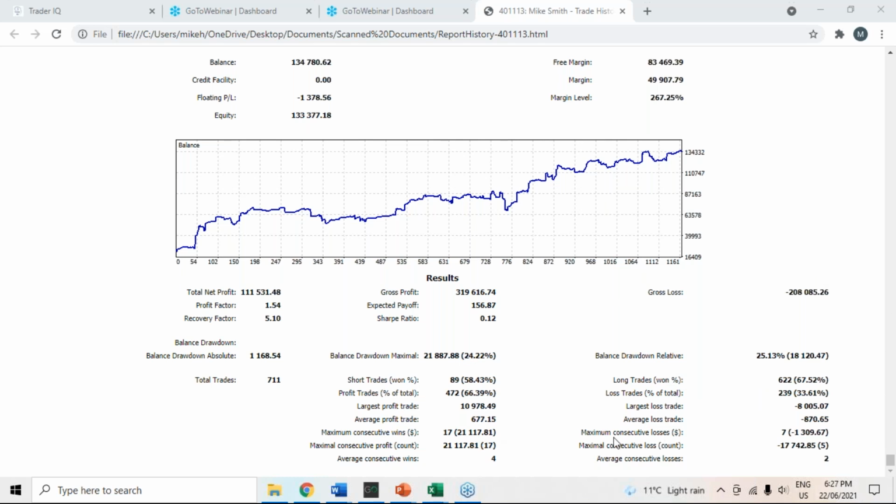Now here's the other one: maximum consecutive losses 7, versus 17 consecutive wins. There are a couple of things relating to that. First of all, if you've got this equity curve, that creates the confidence to brush that off and be resilient with it all. But secondly, it says, hey, look, I just need to take a step back and see what's going on here.